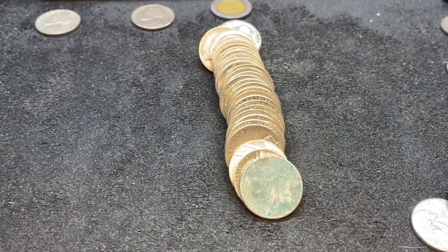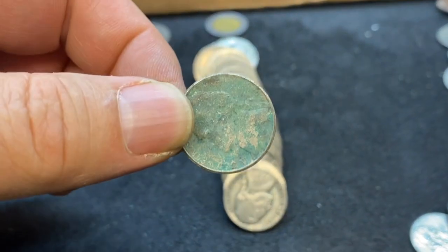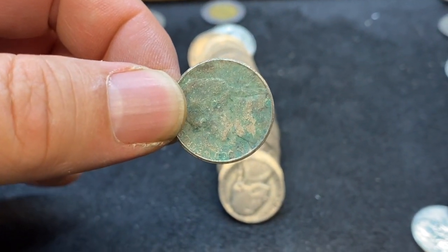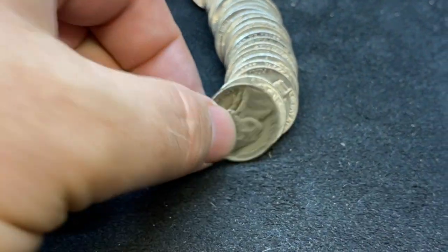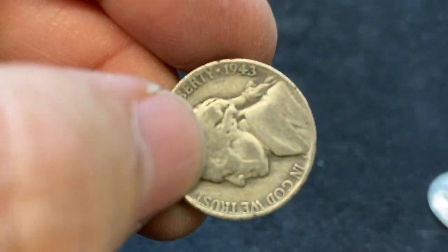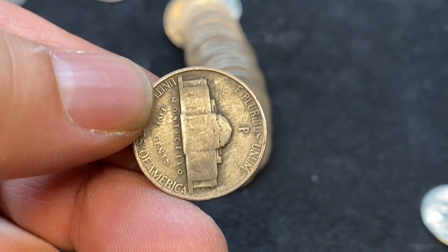So we are on roll 13, and I'm doing a little bit of a reenactment here because I got this green one and was desperately trying to read the date. And in the background, much like in this photo, that one looked a little bit funny to me. And sure enough, it is a 1943 P silver war nickel. So we're going to put that up there.